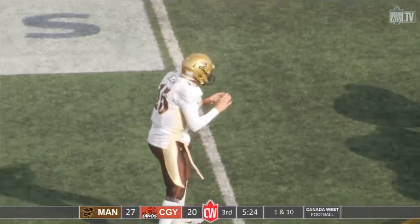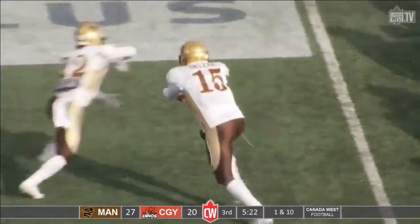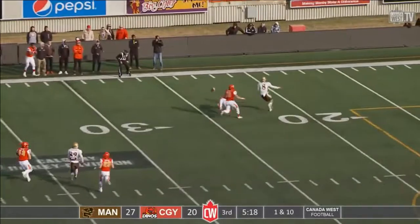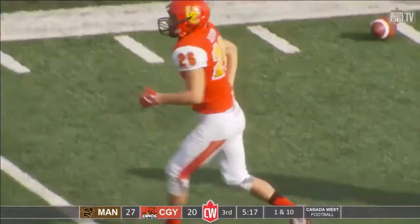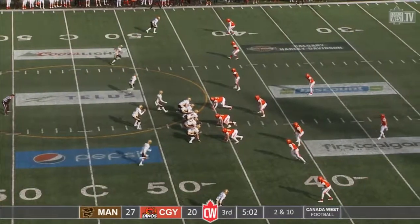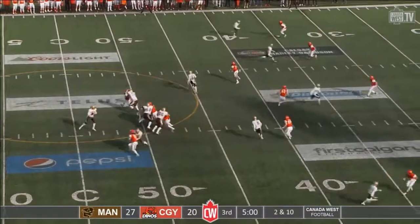Dezar. Play action, rolls, looks left, under pressure, fires, and that one is almost intercepted. It was intended for Jesse Walker. Dezar with the empty backfield and time over the middle, and that is incomplete.